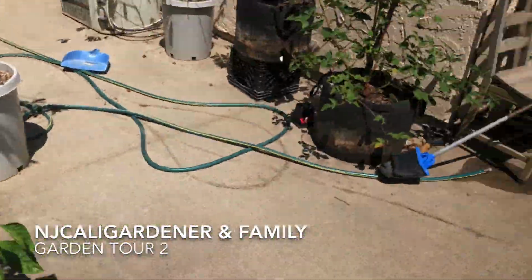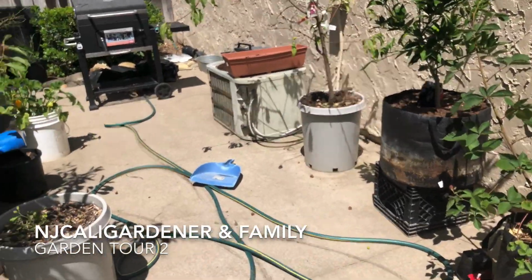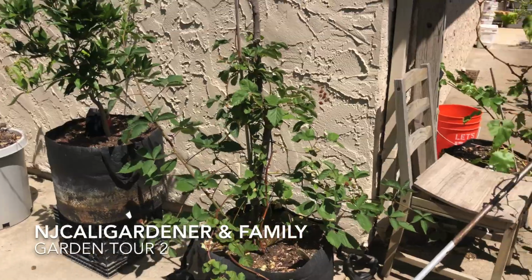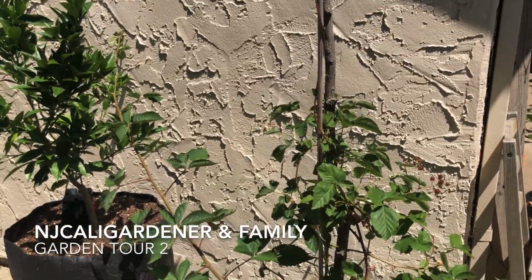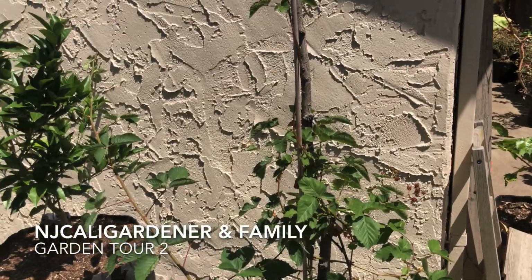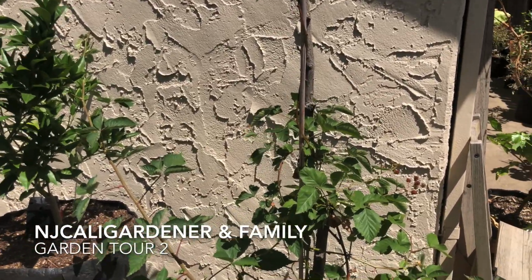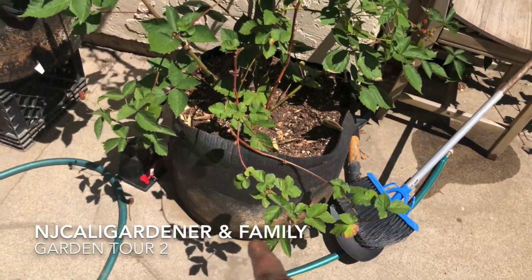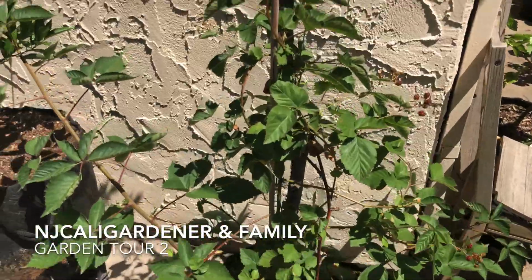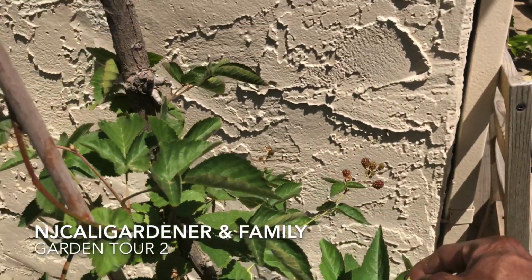I am going to come around here, let me just slow down real quick. Right here is our Blackberry Satin thornless. We have had this one for a year and a half. It was grown in a tree sleeve. We potted it up into a 5-gallon container its first year, and now it's in a 15-gallon. Doing pretty well. Only difference is the berries this year are tiny.